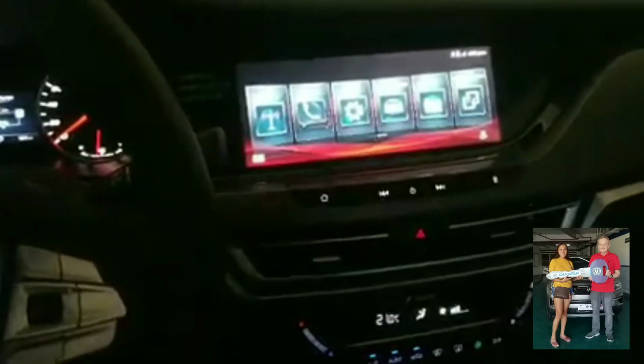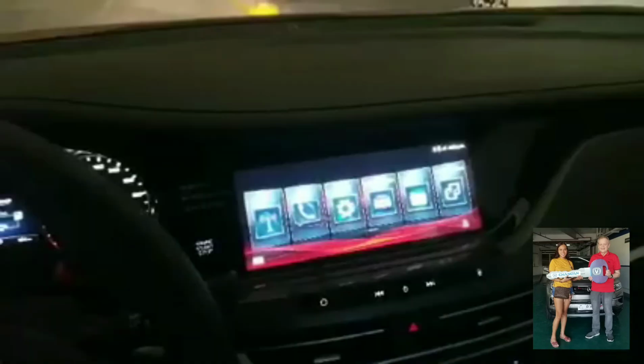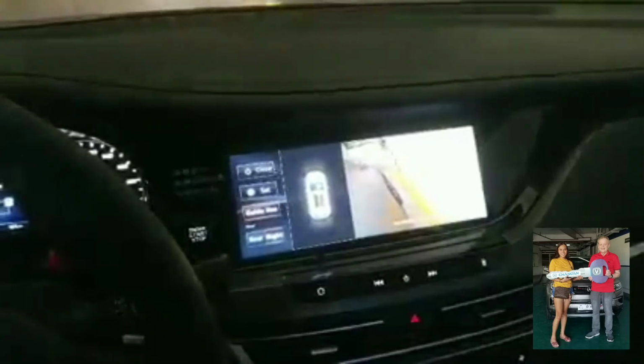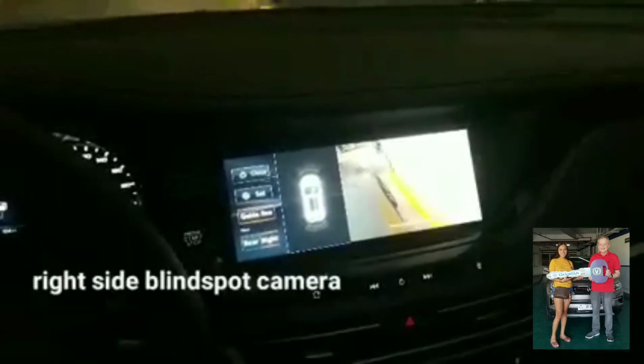The vehicle comes with a backup camera with guidelines. It also has a right side blind spot camera.